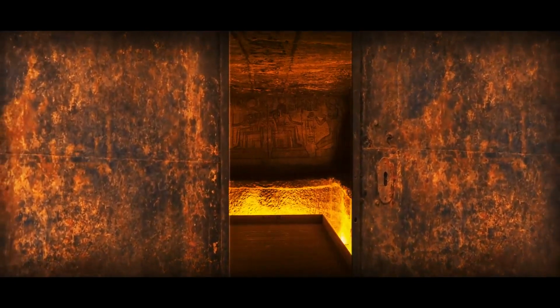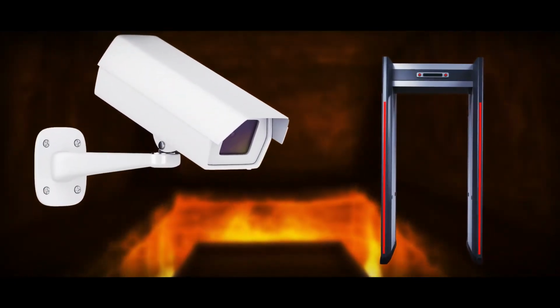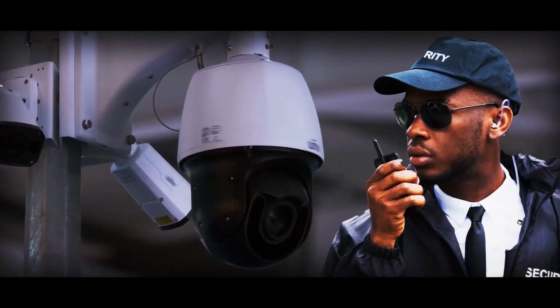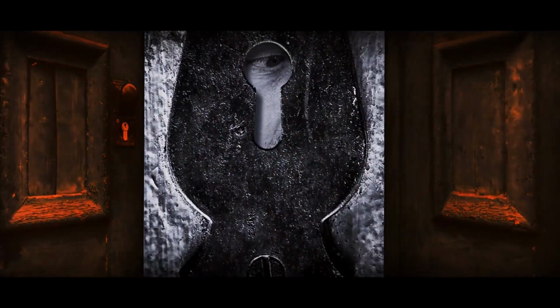After this fairy tale-ish treasure had been discovered, the temple got equipped with metal detectors, cameras, and other safety precautions before the first visitors started to arrive. Now, there are a lot of security guards at the temple. But are they protecting the treasure, or is there something more mysterious hiding behind its doors?